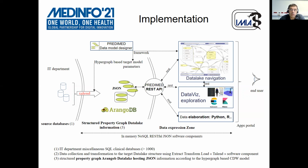Each applicative component of this layered architecture is a free-to-use version, and each of them could be easily replaced if it was needed.